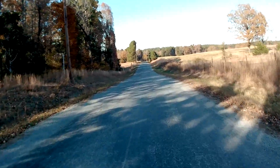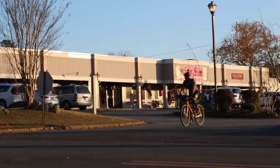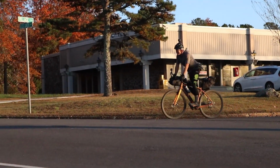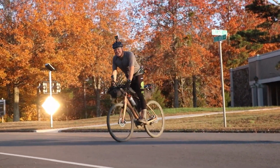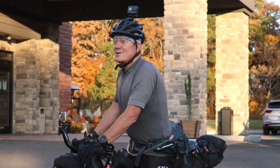Got through the last climb of the day, got to Fairfield Bay. Ozark Grinder Trail is actually mapped directly to a brand new hotel in Fairfield Bay, so it's awesome. You can spend the night there. They have a great restaurant there. It's a great place to kind of, you know, get your legs again.